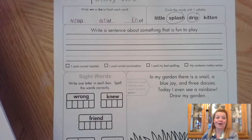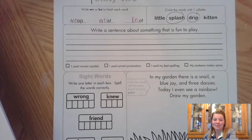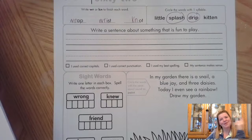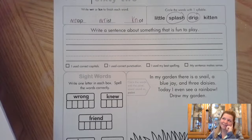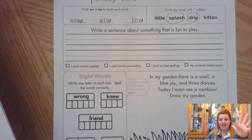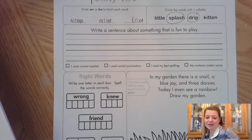Great. Now it's time to do some rock star writing. Write a sentence about something that is fun to play. I had to brainstorm for a minute. Things that are fun to play. Hide and seek is fun to play. Candyland, Monopoly, Tag. Those games are all fun to play. So I might make a little bit of a list of some games that I like to play. Let's see what we can do. We're going to use capital letters, punctuation, finger spaces, sounding out our words using best spelling, and of course we're going to make sure that our sentence makes sense too. So, something that is fun to play.